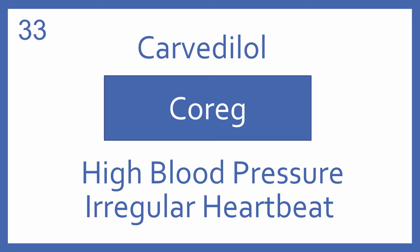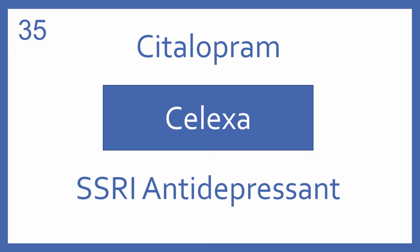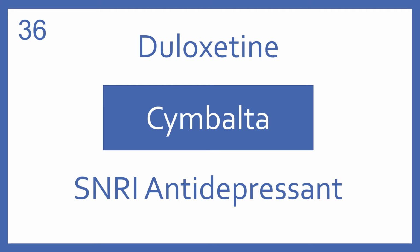Carvedilol, brand name Coreg. Carvedilol is a beta blocker for high blood pressure and irregular heartbeat. Meloxicam, brand name Mobic. Meloxicam is an NSAID for pain and inflammation. Citalopram, brand name Celexa. Citalopram is an SSRI antidepressant. Duloxetine, brand name Cymbalta. Duloxetine is an SNRI antidepressant.